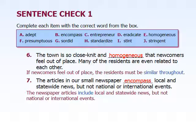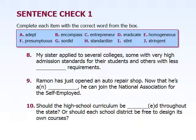They're not about the national or international news, but they do include the local and the statewide news. So the first one is homogeneous, right? Newcomers feel out of place because the residents are similar throughout. And the second one is encompass, meaning that the newspaper articles cover local and statewide news. I know that one might be a little bit confusing because I was saying encompass needs to cover a broad range of things, and this makes it a little confusing because it's excluding certain things. But it does encompass both the local and the statewide news. Okay, and then our last one here.